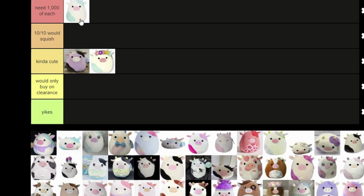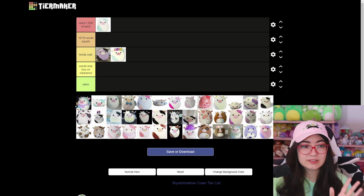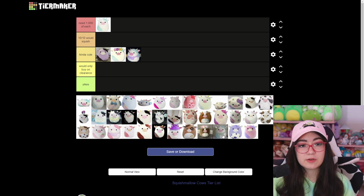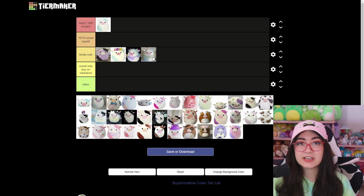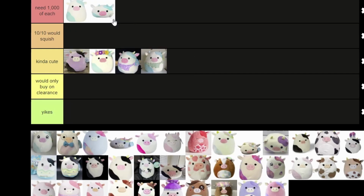Regular Balana, need 1,000 of each. Beautiful, solid, classic, a masterpiece. Balana with the bandanas. They're kind of cute. There's another one with a green bandana. They're the same, they just have different colored bandanas. They're okay. I feel like the bandana is nice, but it kind of ruins their simplicity to me. Balana stack, need 1,000 of each.